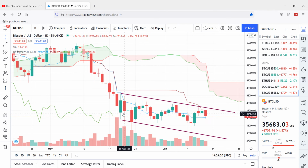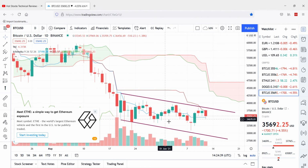We are seeing some pretty long wicks here down in this area, so there tends to be good support down here around the $3,200 level. If we get down there, we're seeing buyers coming in down here below the $3,500, $3,400 level.